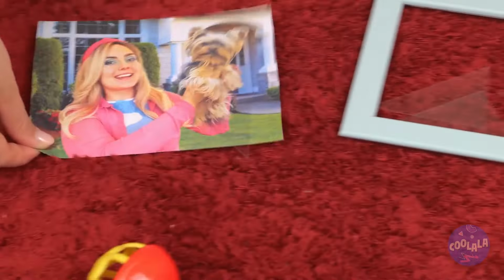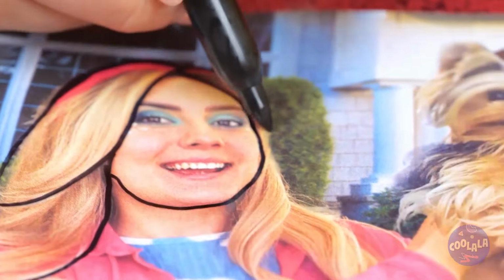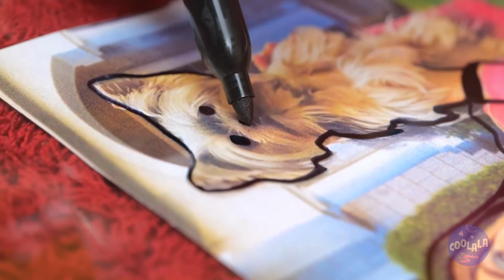Well, I guess your photo needs a new frame. Better yet, let's get a document folder. Now you can finally give your photos an outline. Like you're in your very own cartoon.